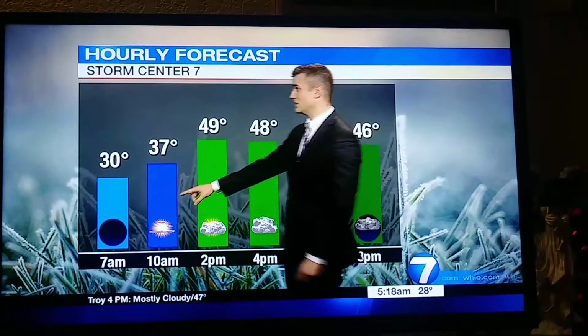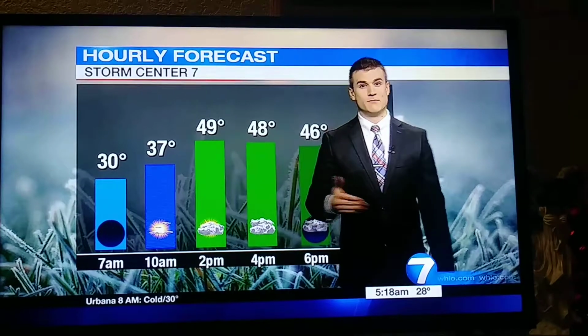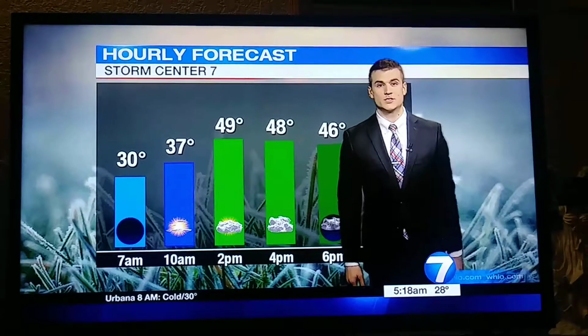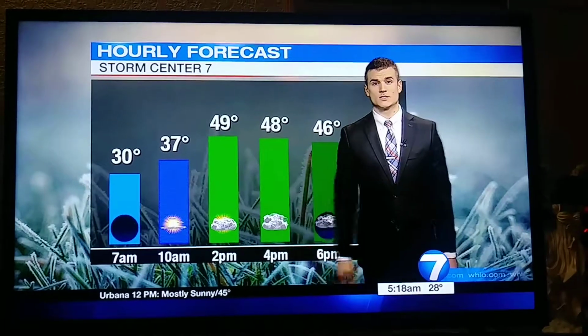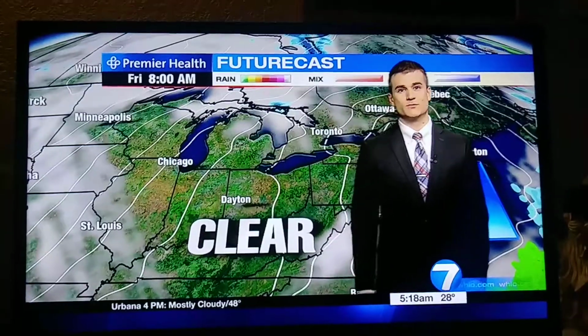If you're like me and you need to work off some of that Thanksgiving food, I think once we get to late morning, that would probably be the nicest conditions to go outside or go on a run. So enjoy that while we can before we have some clouds and even some showers moving back in.